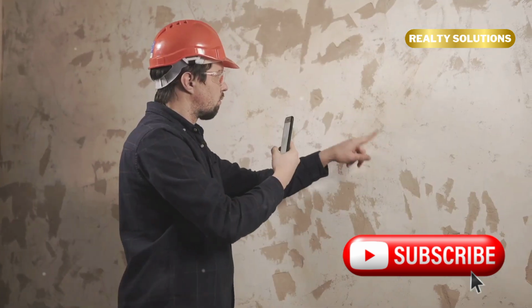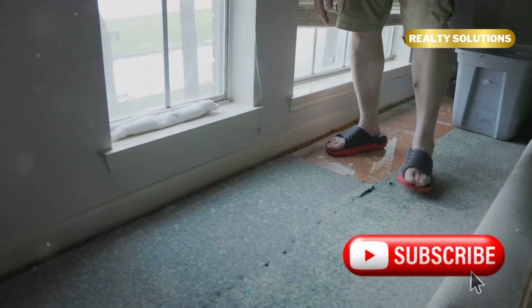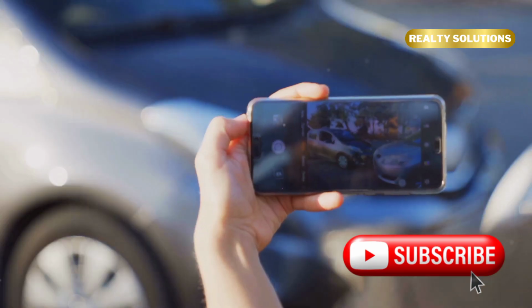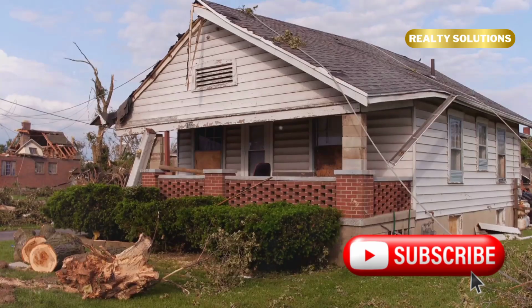Now it's time to document the damage. Grab your phone or camera and start taking pictures. Clear, detailed photos are crucial for your claim. Photograph all damaged areas and belongings from various angles. Don't just rely on photos, though. Videos can be incredibly helpful in showing the extent of the damage.